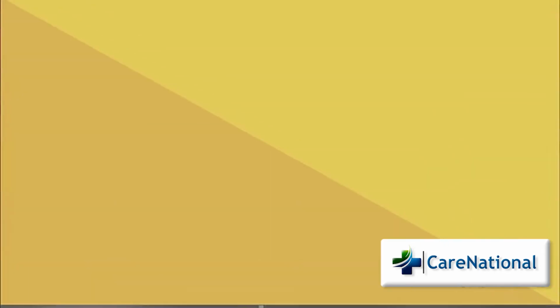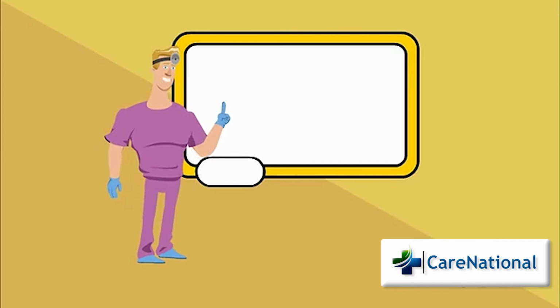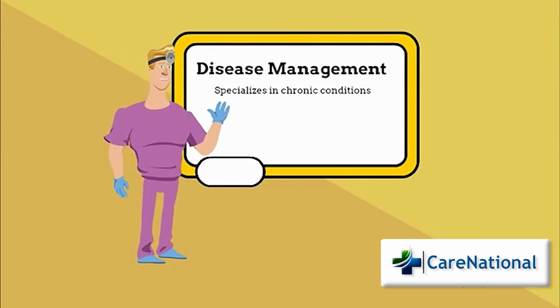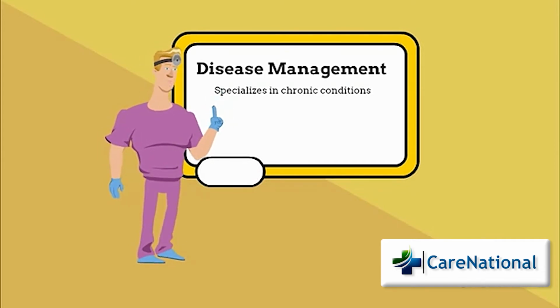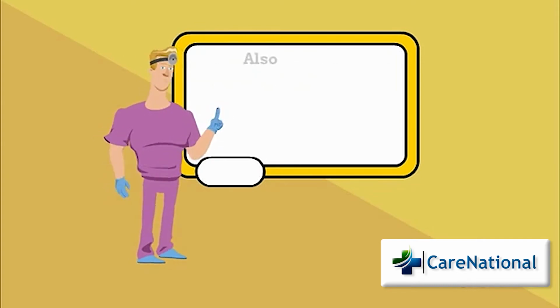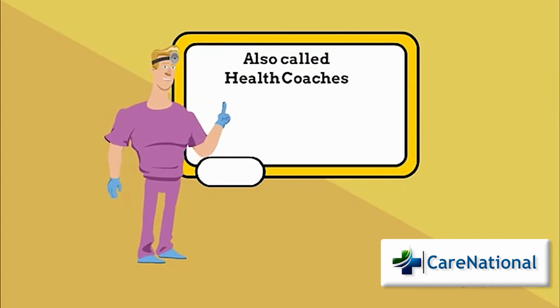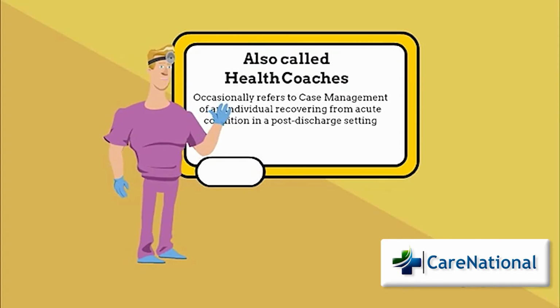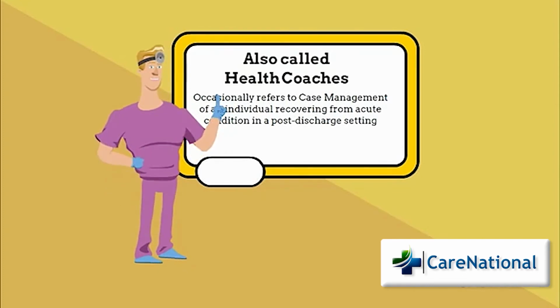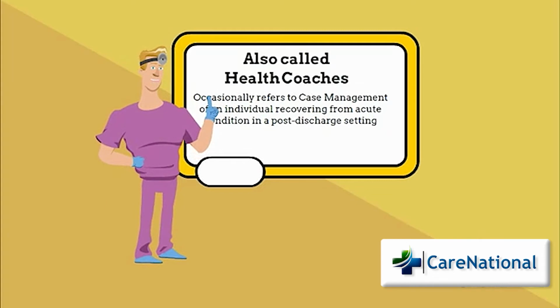To add a little more confusion to the mix, there are a few specialized subsets of the discipline. Disease management nurses generally specialize in chronic conditions, such as diabetes or asthma, rather than more short-term acute conditions. These nurses are sometimes called health coaches, as they have a focus on overall wellness and health education. Occasionally, health coach refers not to a chronic condition, but to the case management of an individual recovering from an acute condition in a post-discharge setting.